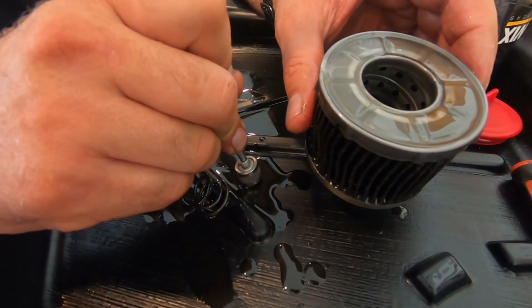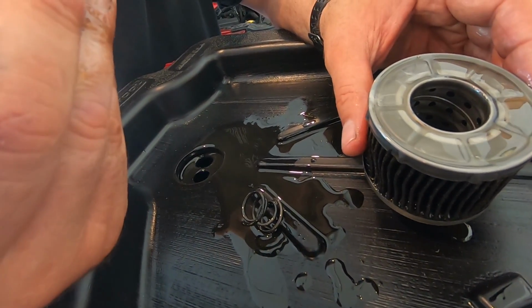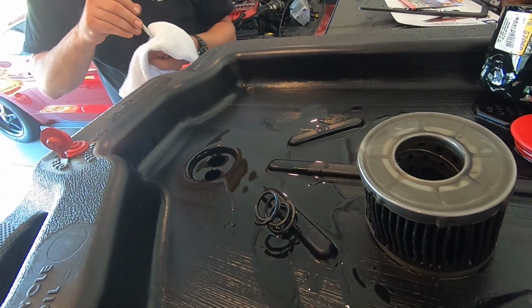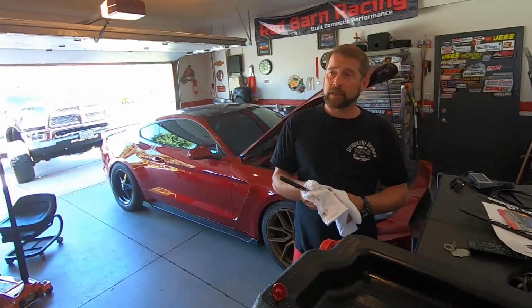So what could that be, you think? Most likely bearing. So maybe main bearings? Could possibly be main bearings, could possibly be cam bearings. Till we get it all apart, we don't know.